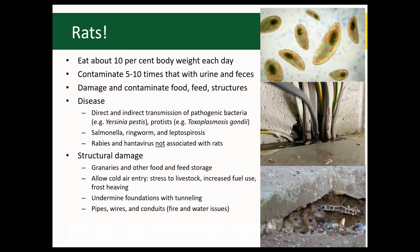So pregnant mothers who are exposed to this pathogen can develop pretty significant problems. They are also reservoirs and vectors of salmonella, ringworm, and leptospirosis. However, rabies and hantavirus are not associated with rats.